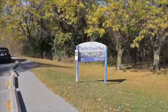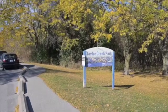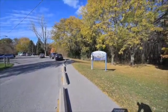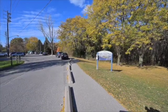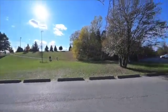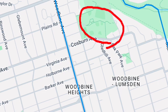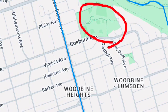Now, Taylor Creek is immediately north of Stan Wadlow, and it is the entrance to the interconnecting walking path and bike path that connects to the Don Valley and Don River. And this path can get you all the way to downtown Toronto with hardly any motorized traffic. It's all for bikes, pedestrians, joggers, and so on. Just a gorgeous, gorgeous path.